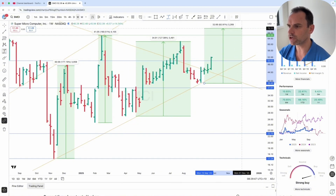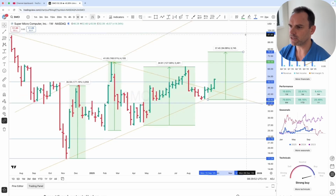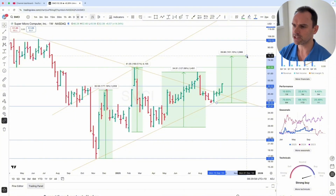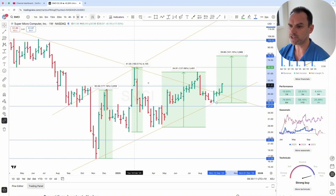If it gets to 100, then we're looking at potentially, if I just zoom out a bit so I can get that in, if I move that to 100, that would be around $80. So I think $80 is a real possibility, considering how hard these last 3 runs have been. 127, 160, 177. So 100 would be quite conservative. If it does 177, where would that take it? 150. We're looking at that target of $100.